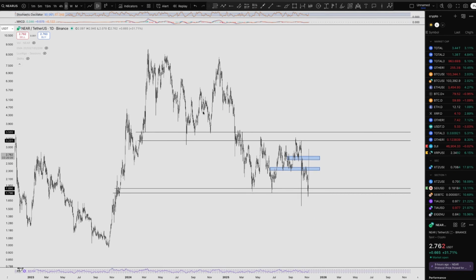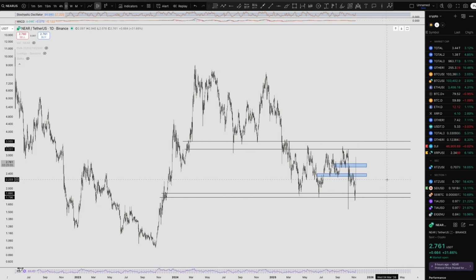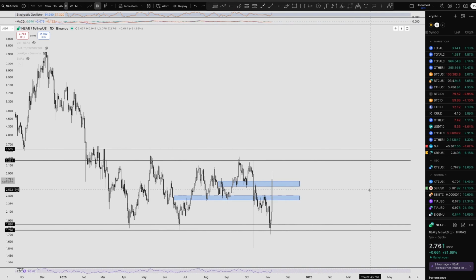Today we're going to analyze the Near protocol chart, and honestly I'm shocked by the video I'm about to make today, because just yesterday we talked exactly about Near protocol. When it was in these areas we said that something good is happening for Near protocol. Its volume was good, and as you can see, today Near protocol's price went up by almost 35%, and it's getting close to breaking above the range and reaching the last levels within this range.